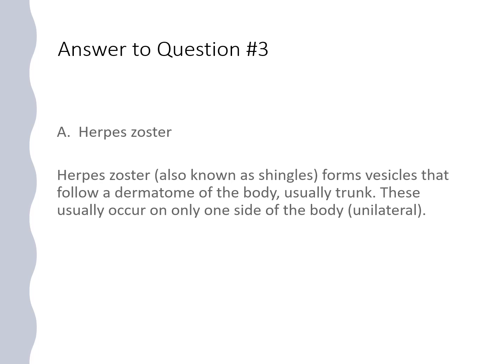Herpes zoster, also known as shingles, forms vesicles that follow a dermatome of the body, usually the trunk. These usually occur only on one side of the body, or are unilateral.